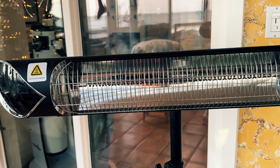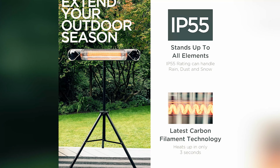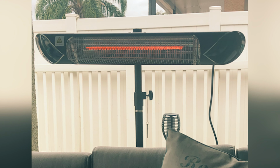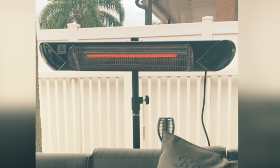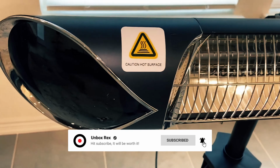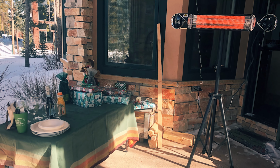A tip-over sensor shuts the unit off if it's knocked, and the protective housing helps reduce accidental contact. With an IP55 rating, it's engineered to handle rain, snow, dust, and sand for year-round outdoor use, and it's equally at home in garages, sheds, and indoor work areas. Because it's corded electric, you avoid fumes, fuels, and refills. Just plug in and warm up.